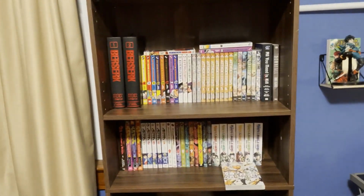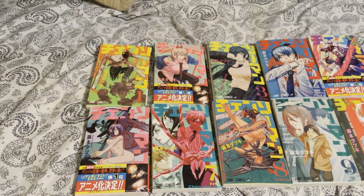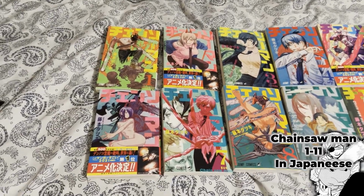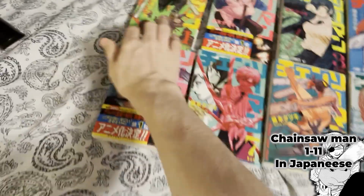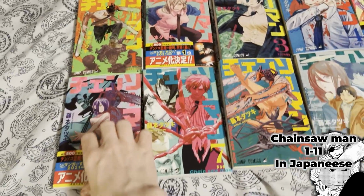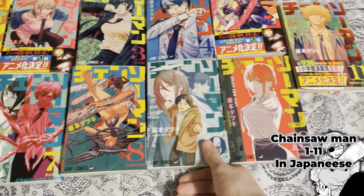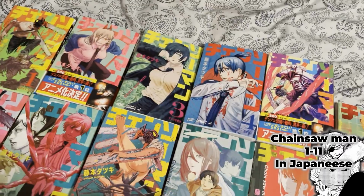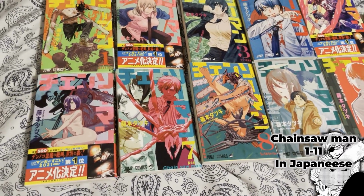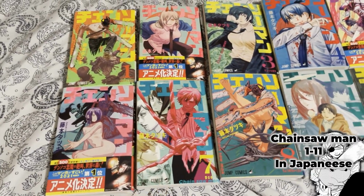The first item I actually have today is not on the shelf. It's right behind me. Let's look at that. So the first item I have for us today is Chainsaw Man 1 through 11. I just got this recently. I do want to say, these little slip covers on the Japanese volumes feel so nice. I kind of wish the English volumes would have something like this too. Honestly, it would probably cut down on production cost a little bit. I'm not sure. But yeah, this was an awesome pickup.